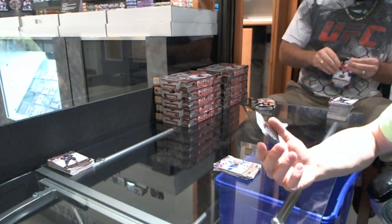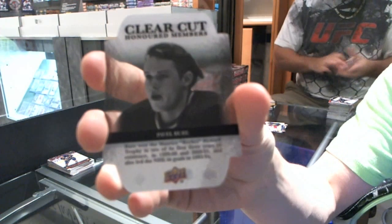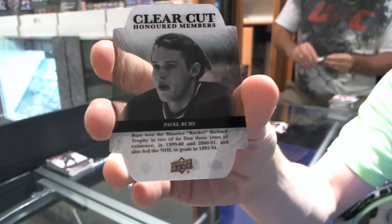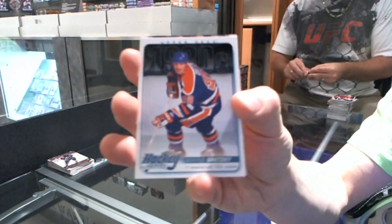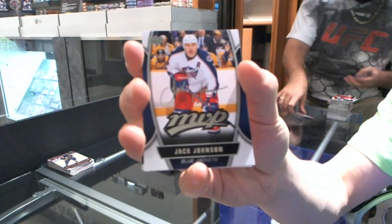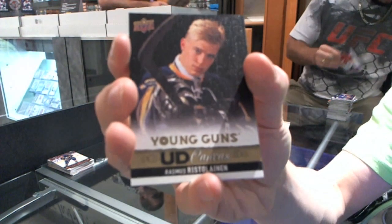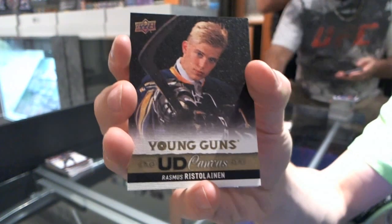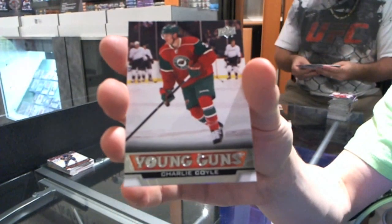Nice. We've got a Clear Cut Honored Members, number 64 of 100 for the Vancouver Canucks, Pavel Bure. Best day ever. Hockey Heroes for the Edmonton Oilers, Wayne Gretzky. MVP for the Jackets, Jack Johnson. We've got a Young Guns Canvas for the Buffalo Sabres, Rasmus Ristolainen, Glamour Shot. Young Guns for the Minnesota Wild, Charlie Coyle.